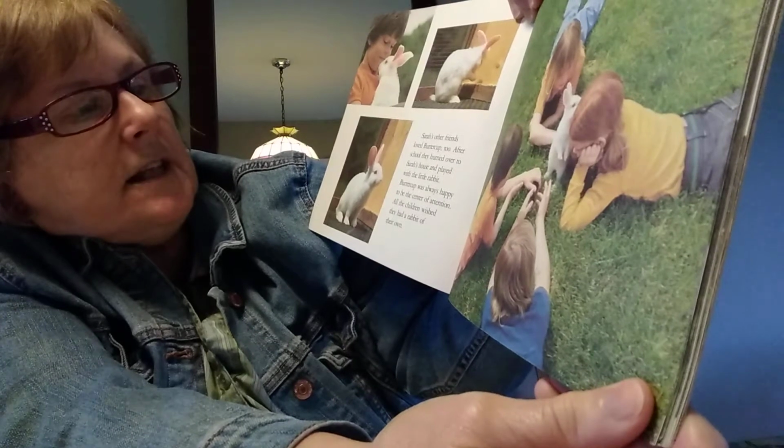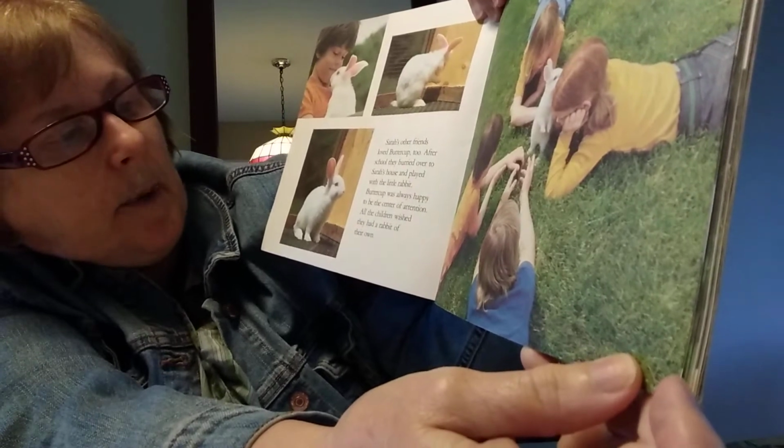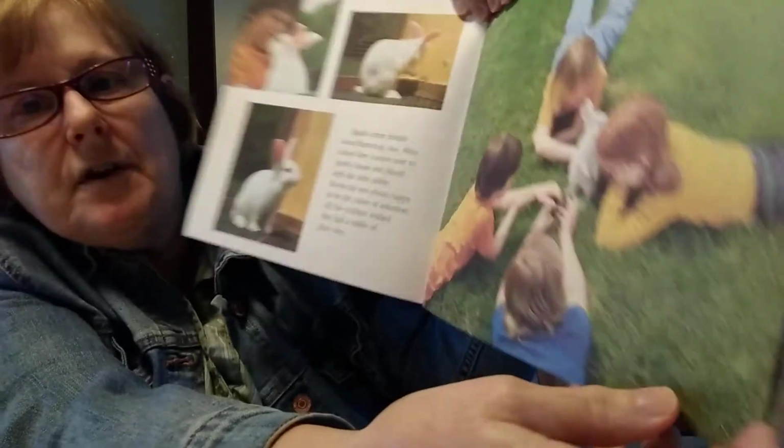Sarah's other friends loved Buttercup too. After school, they hurried over to Sarah's house and played with the little rabbit. Buttercup was always happy to be the center of attention. All the children wished they had a rabbit of their own.